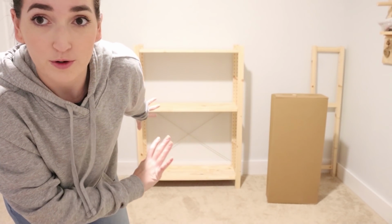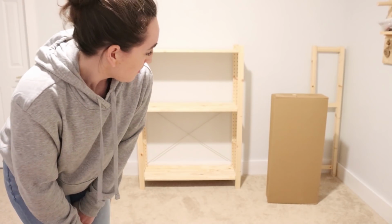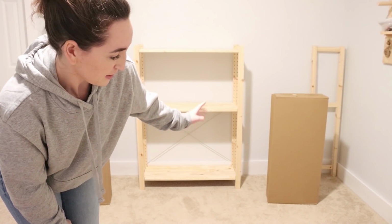Alright, back for a riveting Friday night of cabinet assembling. I spent a lot of time trying to figure out what kind of setup I wanted to do for the toys on this wall, and I'm still unsure. But at this point, I need to assemble things to figure out if it's what I like.